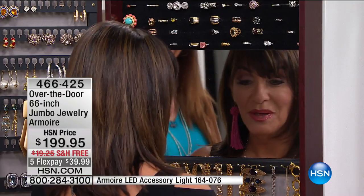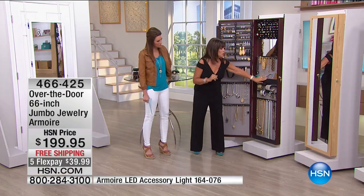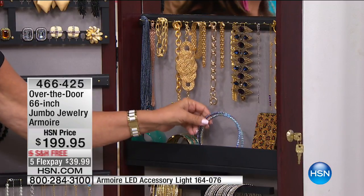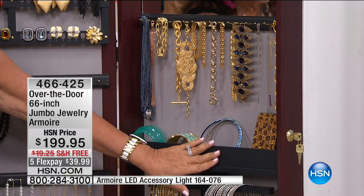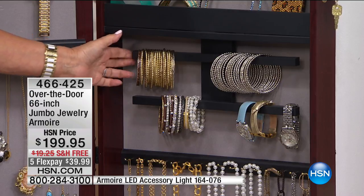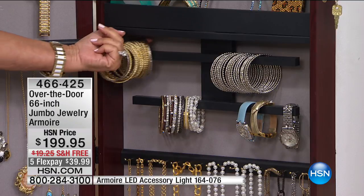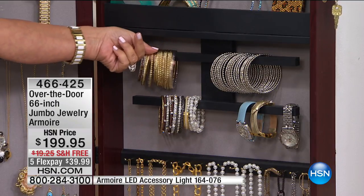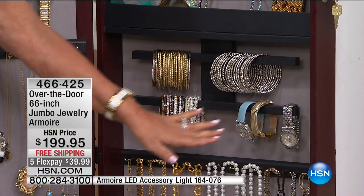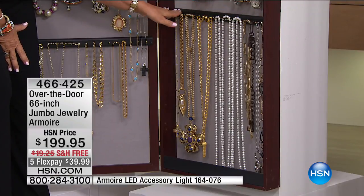And hey, Shannon, hop in with me. Beside this mirror on the inside, we have beautiful wooden shelves that hold these big oversized pieces, things that you wouldn't want bent, gorgeous wooden shelves. We have 24 inches of bracelet holders. Now, I mean, 24 inches, look at that. You could grab all your bracelets at once. No more looking through little compartments or little velvet bags. Everything at your fingertips. Look at that. And if you have those long necklaces, look at this, all the way across.